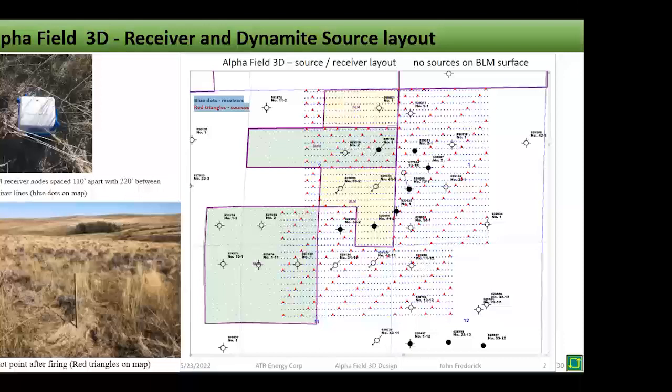this map on the right-hand side here, where you see the triangles and the dots, the triangles were the shot points, and the dots are the receivers. And so the layout was, as most 3D seismic surveys are now acquired, high density in terms of receivers. So you can see on this survey, which was less than 2 square miles, we had over 2,000 receivers. And that is a picture that Scott has on there of the node. So that's recording at one station.